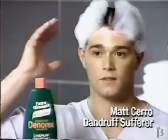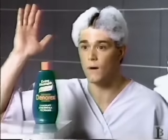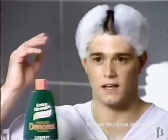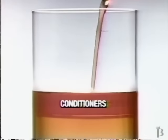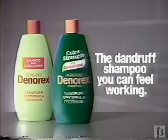Some people are nervous. I have Denerex on this side. As soon as I put Denerex on my hair, I felt like the itch was going away. What does the Denerex tingle tell you? The tingle feels like it's taken away the dandruff. Extra strength Denerex with conditioners has strong medicine to fight dandruff and its itch. Plus conditioners to leave hair healthy looking and manageable. The Denerex tingle tells me it works, and I see that it works. I have no dandruff, and I have no itch. Denerex with conditioners, the dandruff shampoo you can feel working.